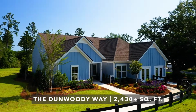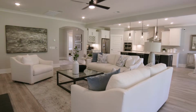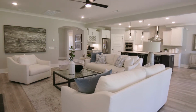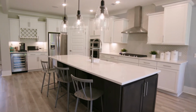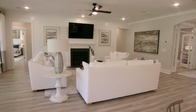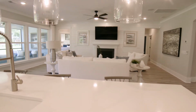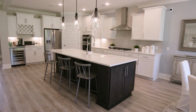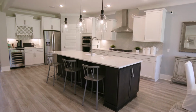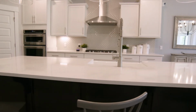A 1-story home provides ample living space within a modern new home design. The Dunwoody Way's sleek interior appearance, large gathering room, and arched doorway leading into the open floor plan create a signature design and an outstanding amount of elegance. Additional cabinet space placed on the end of the kitchen island aids in keeping the area organized. With the dining room nearby, hosting is convenient and making memories in the gathering room can be fun.